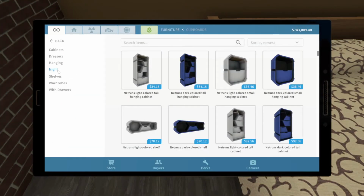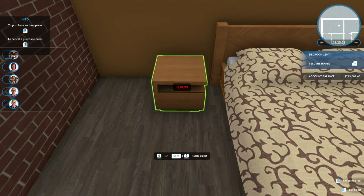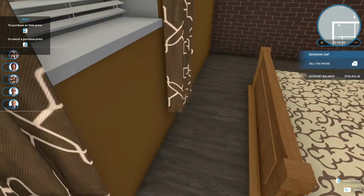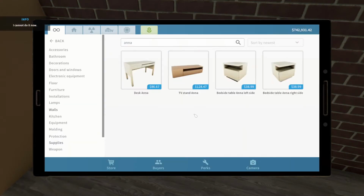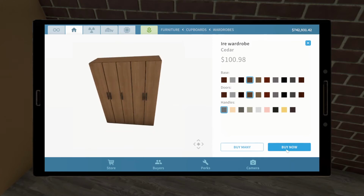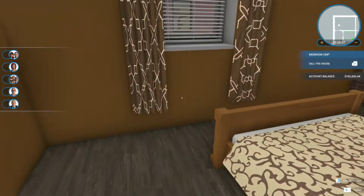So let's first get nightstands. Cedar, right? One there. And one here. And then we can do some sort of a... So this is Anna. Do we have any other Anna furniture? Nope. That's just so great. Why don't they have an Anna cupboard? Frustrating. So we can do a cedar here. Let's see, how does this work? Oh, that's alright. I mean, it's close, you know, it's tight, but this is a very small bedroom, so there's nothing we can do about that.